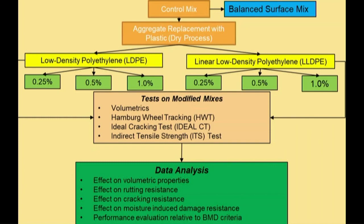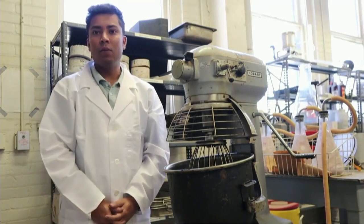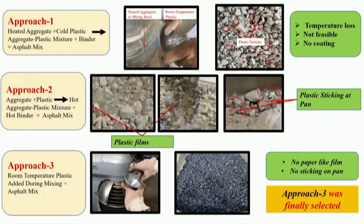Volumetric properties were determined for both control and modified mixes. Also, indirect tensile strength test, ideal asphalt cracking test, and Hamburg wheel tracking test were performed to assess the performance of these mixes. The first challenge that is encountered in this research is the mixing process, and we will discuss it next.